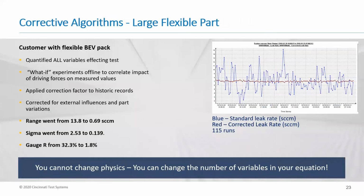The other thing that we're able to do, and this is where we've been spending a lot of time lately, is with large flexible parts and specifically battery packs. The challenge with packs is, for one, they're large volume, for two, they're low leak rate, and three, they're flexible. So it's basically the trifecta of the worst conditions that you want. And that flexibility is the third unknown, that we already have things to deal with the first two.